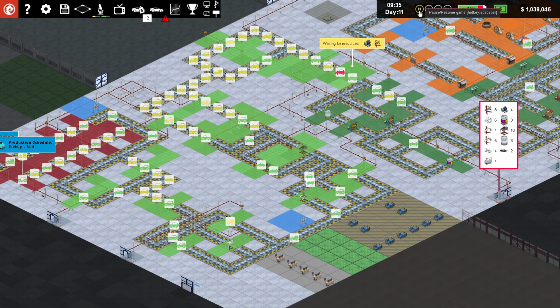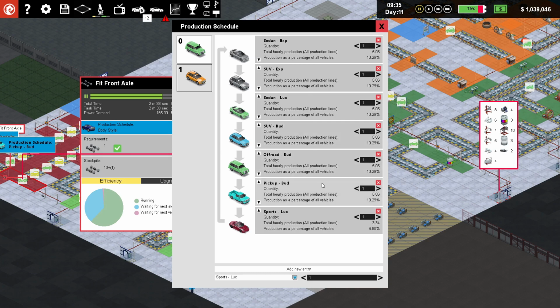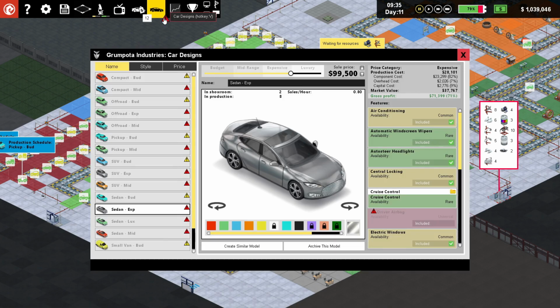So let's just pause this and have a look in here for a second. The SUV expensive and the off-road budget. We're going to put you up 1 and the off-road budget up 1. And that's going to mean that they will be produced more often, and we will hopefully sell more of them, and we have a problem. What's our problem?